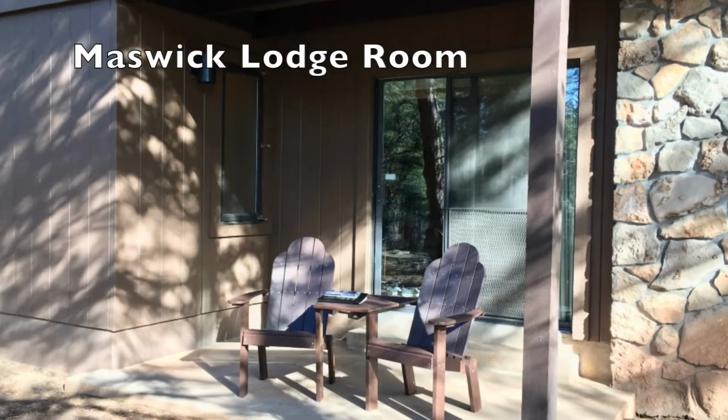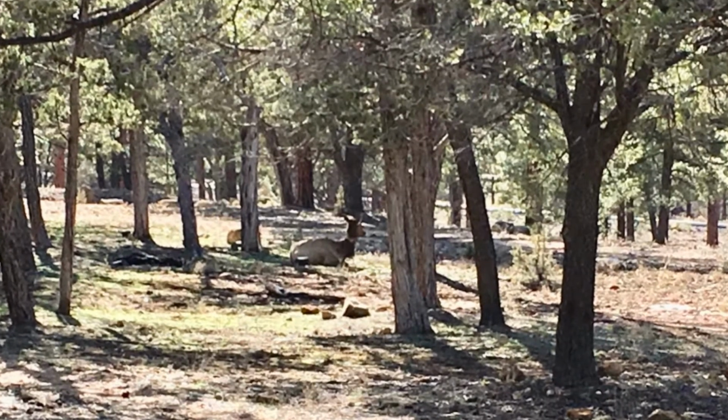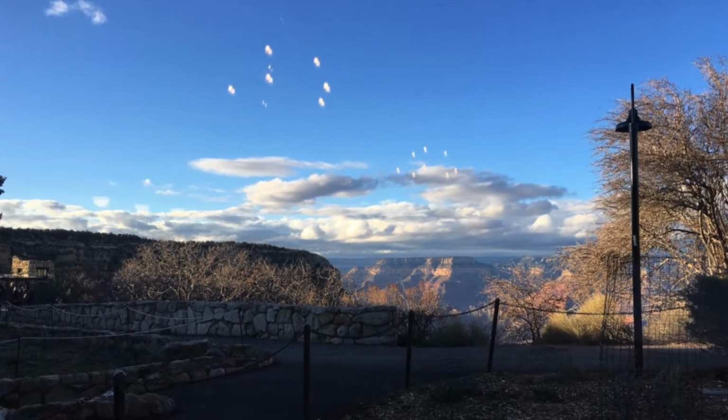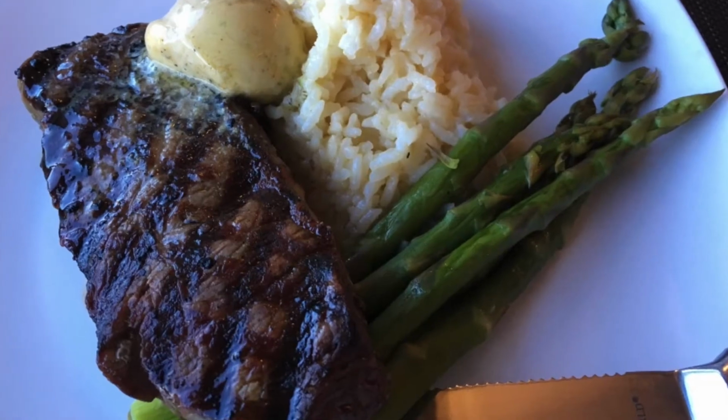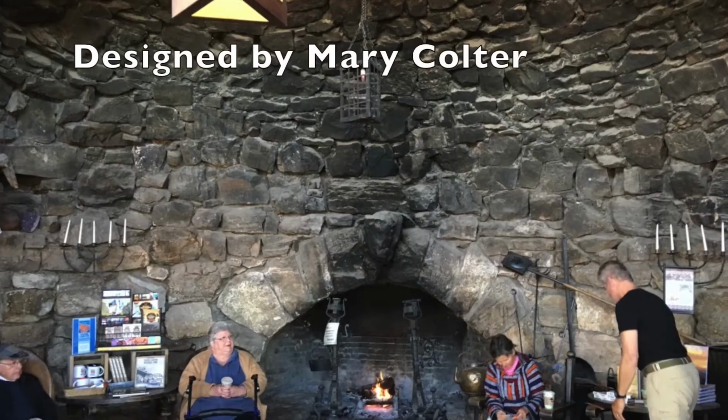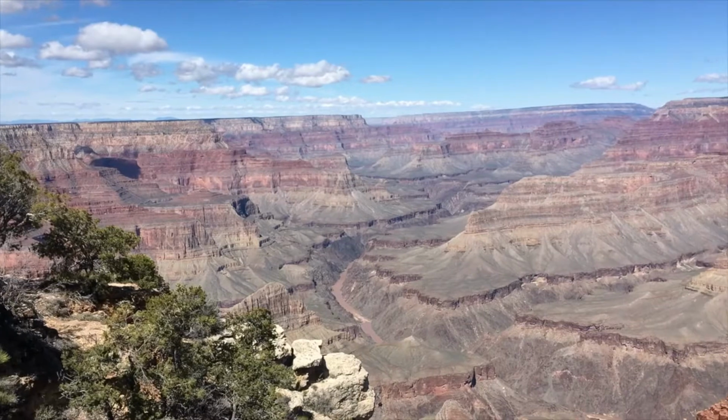We checked into the Maswick Lodge, which was right in the park, and then went to explore the Bright Angel Lodge, which was also designed by Mary Coulter in 1935. We had a nice little steak dinner there. In the morning, we headed off to Hermit's Rest, another Mary Coulter building done in 1914.